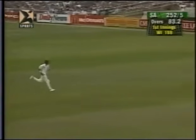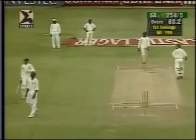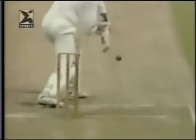Even better stroke. This was really, really class. It won't go all the way because Kirtley Ambrose is going to haul it in. But three runs will accrue. Seven runs in two balls off the tiring, and quite justifiably tiring, Franklyn Rose. He's into his 21st over of the innings. Really does drive the ball well, Shaun Pollock.